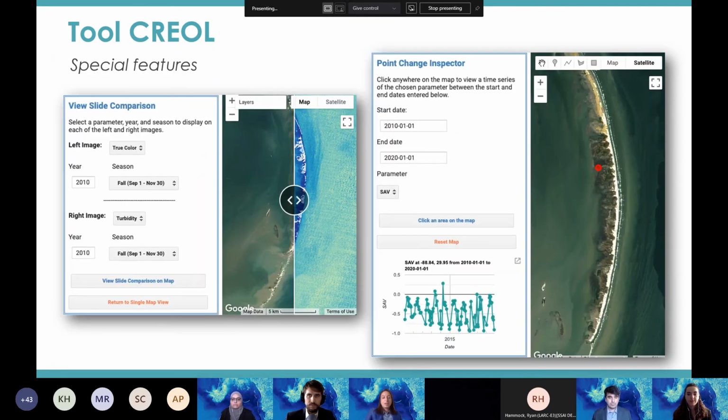In addition to the basic imagery and time series functions, our tool also includes some special features to help our partners further understand spatial and temporal variation of seagrass beds and water quality parameters. So first, the slide comparison feature allows users to dynamically view two images side by side. This feature can be used to compare two different parameters from the same year and season, as is shown on the left with true color and turbidity. Users can also compare images from different times if desired.